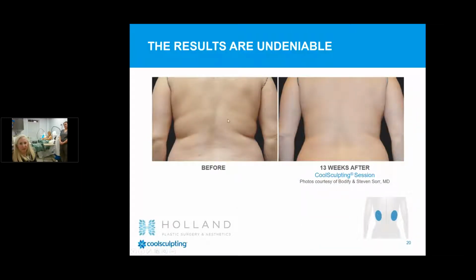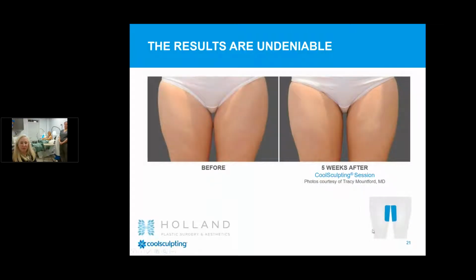This is one of my favorite areas to treat, the upper back. Women call it the bra fat area. And you can see after 1 treatment, 13 weeks later, the reduction in volume that she's had in this area. Inner thighs, again, another area that's concerning for many people. This is where the applicators are placed, and this is 5 weeks after 1 treatment.